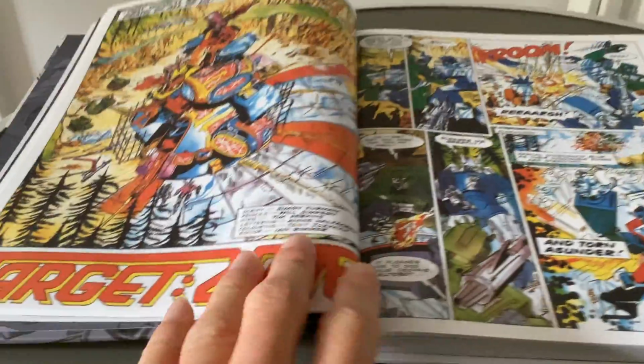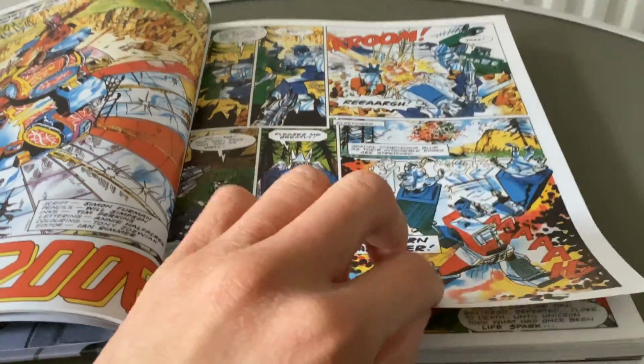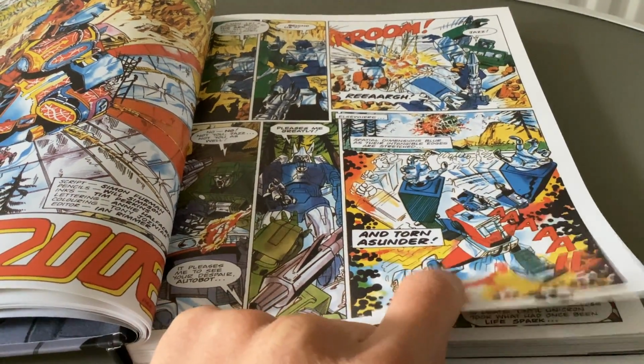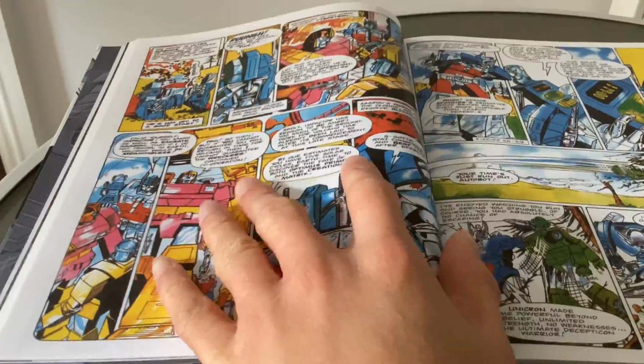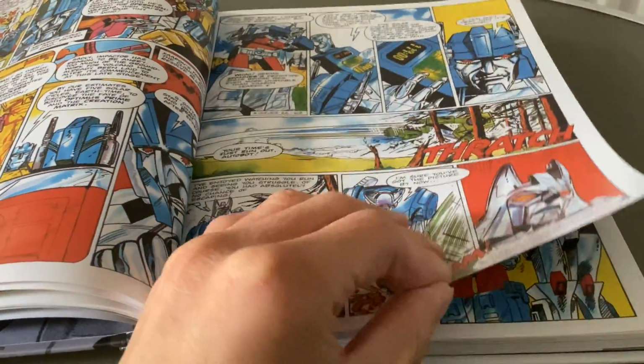And now we have Target 2006, Part 2. And we've got this giant device that's going to cause destruction. And now we have Ultra Magnus being teleported back to 1986. Well, to teleport to Earth. And in fact, they're discussing the mission and stuff. And there we have it.